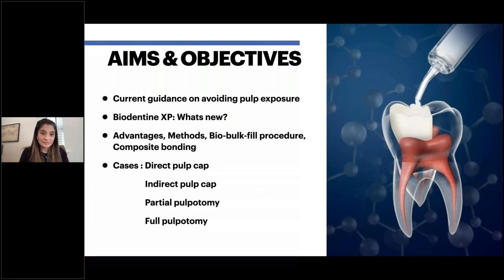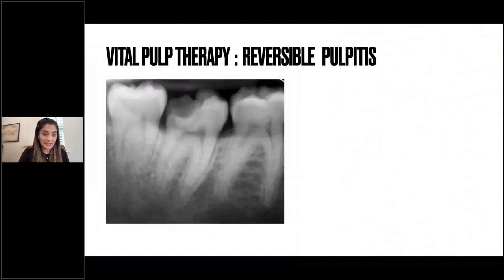So let's start. This is a radiograph of a lower 7, here you can see. It's got quite extensive recurrent caries, and you can see that it's approaching the distal pulp horn here. That pulp horn has retreated and laid down a dentine bridge, and we would hope that it would do that because it's a positive reaction, that it's sort of walling itself off away from the caries.